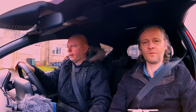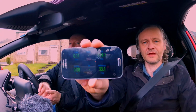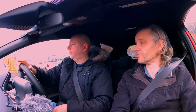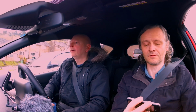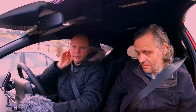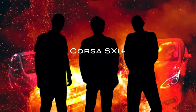So, okay, we're back into the car park, and we're currently at 33.1. 33.2 flashed up too. Yep, 33.2 again. So that just shows. And my automatic headlights will come on as the sun's come out.